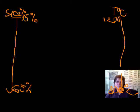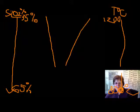Okay, so the two branches, remember this one, is the discontinuous. The other one is the continuous branch. And on the discontinuous branch at 1200 degrees Celsius, the first mineral which starts to come out is olivine.